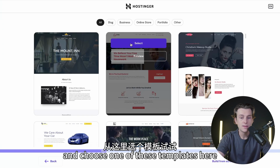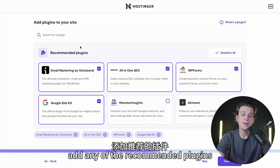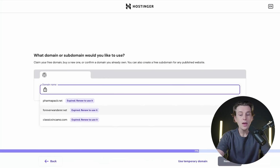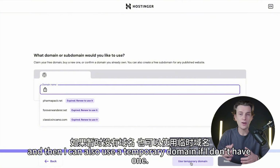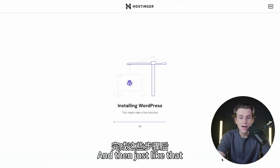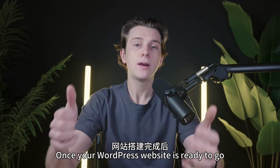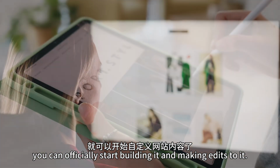I'm going to go ahead and choose one of these templates here, hit the Select button, add any of the recommended plugins, hit the Next button, enter in my domain name, and then I can also use a temporary domain if I don't have one. And then just like that, it'll officially start building our WordPress website. Once your WordPress website is ready to go, you can officially start building it and making edits to it.